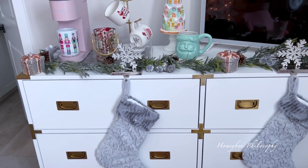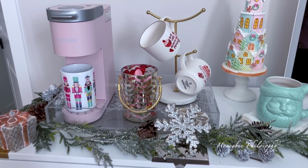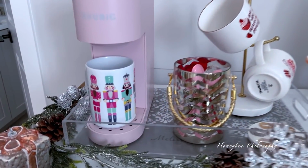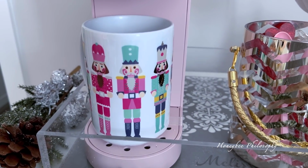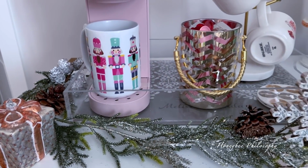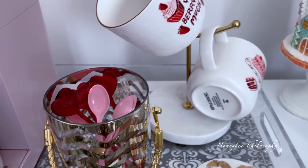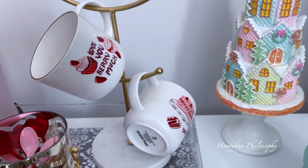And over here on my coffee station, I changed out the mug that I have on my little Keurig to the Nutcracker mug. And then I also have the cute garland that has lots of glitter, silver glitter and pine cones. And I've had those snowflake stocking holders for a very long time now.